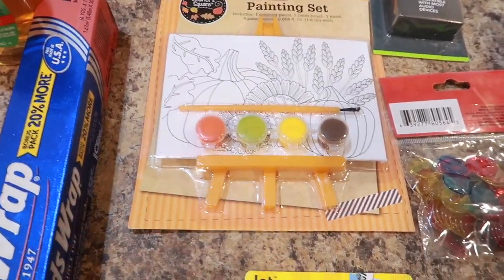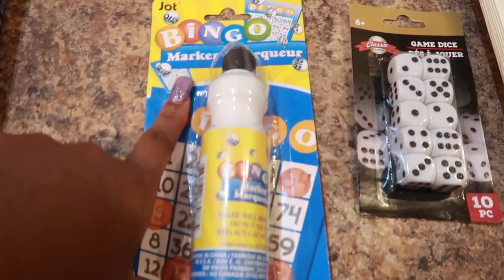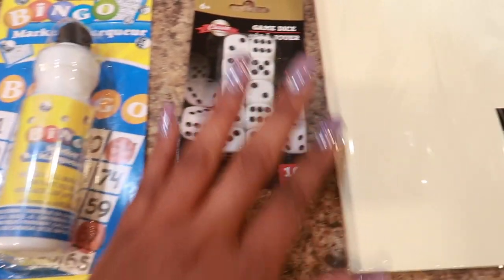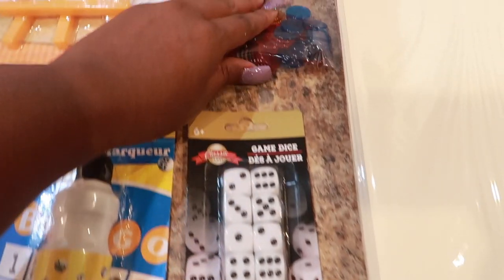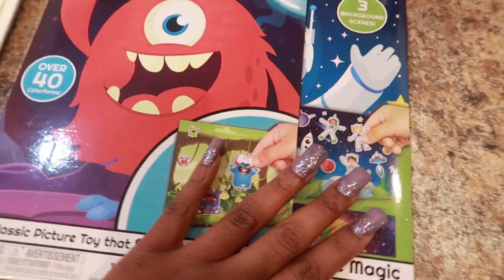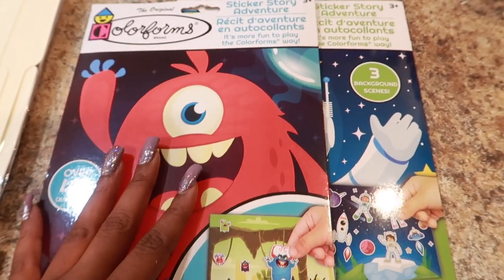I have a painting set for JB for later on in the year. As far as homeschooling supplies, I purchased this bingo marker that he can use when we have worksheets where he selects an item. Some dice for math. This is great for addition, multiplication. Some chips here to help with math. Manila folders. Purchased these sticker stories. We're going to be getting into storytelling and stuff like that. So these are a little cute to have.